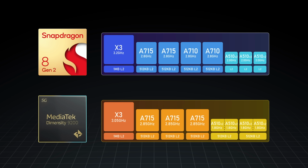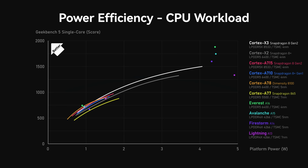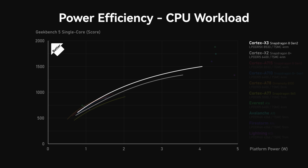If you look at the core design, the 9200 isn't inferior at all, utilizing ARM's new architecture, the Cortex-X3 and A715. So why would they lose the battle against Qualcomm? To find out more, we need to spend a bit more time discovering single-core power efficiency of those CPUs. It turns out ARM's CPU design once again underperformed. Here, as you can see, Cortex-X3, the prime core on 8 Gen 2, has some improvement over the Cortex-X2 on the last gen 8 Plus. Not huge, but still noticeable.